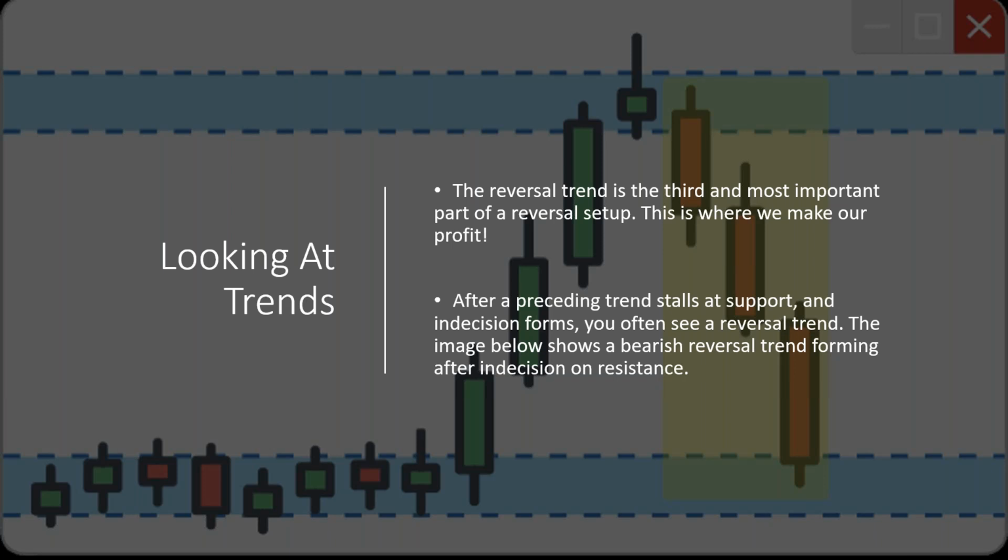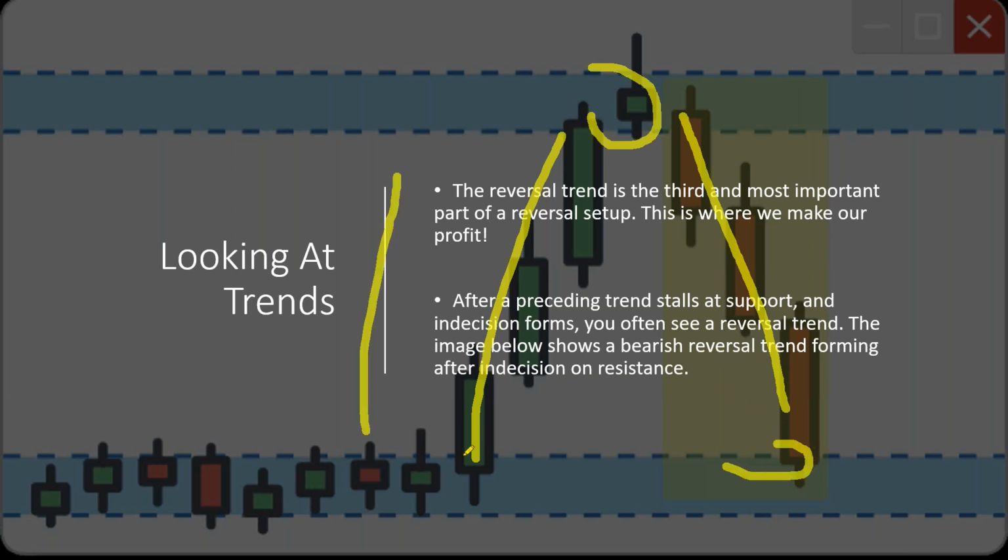After a preceding trend stalls at support and indecision forms, you often see a reversal trend. The image behind my text shows a bearish reversal trend forming after indecision. So we can see trend moving up, indecision candle, and then we have our reversal. Now, like I said, even when we had that long candle, price just reversed down to where it was, back down to its lower support. But that gave us a nice trade. But how do we get that trade?